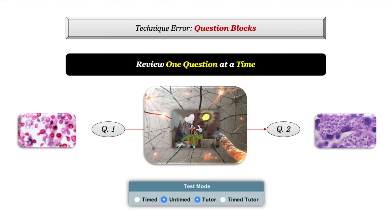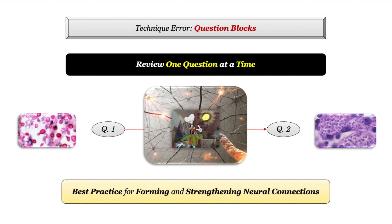By way of example, if you're doing pulmonary questions and the first question is on fungal infections, your learning about Cryptococcus in question 1 will help inform your problem solving when the next question is on histoplasmosis. You learned about Cryptococcus and will recognize why it can't be the answer to a histoplasmosis question. Remember, with each question you are forming and strengthening neural connections. By engaging with one question at a time, you are optimizing learning.